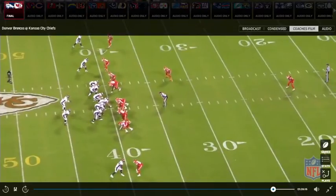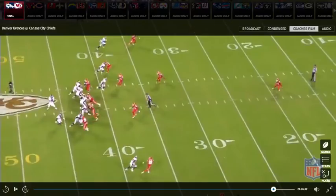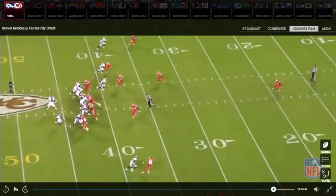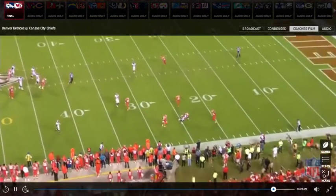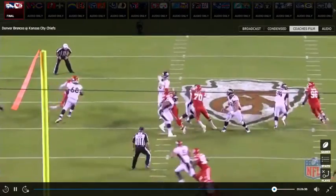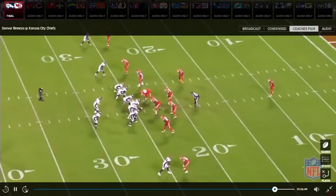Watch Demaryius at the snap work the corner so he can get a release. And it's just these subtle little feet movements, head movements, shoulder fakes, dips, hip dips, leans, all these little subtle things that create that separation to make the window that much larger for Peyton to throw it to. So it helps the quarterback immensely, and he's on the same page.